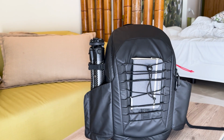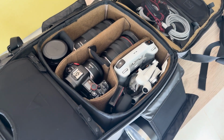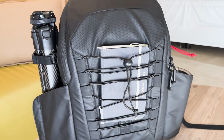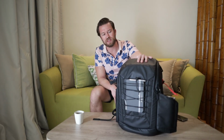I'm almost always checking the suitcase anyways with all my clothes, so I'll pack the suitcase with all of that, so I don't need to try to fit clothes or anything like that into this bag. This is all just gear, laptops, stuff like that. That's why I went with this smaller bag, and I really like it.